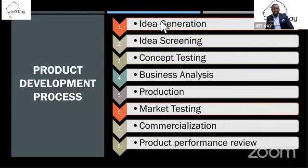Number 5 is the production stage. Number 6 is the market testing, and then commercialization and product performance review. These are 8 tested steps of developing a competitive product.